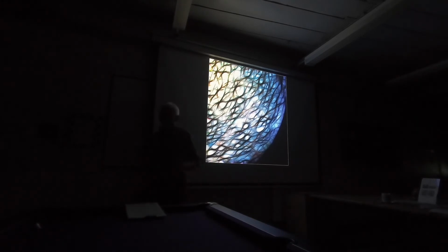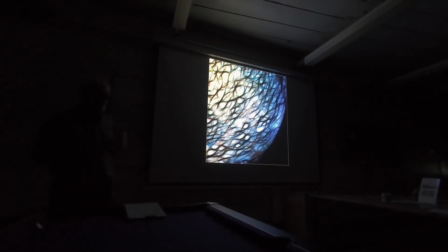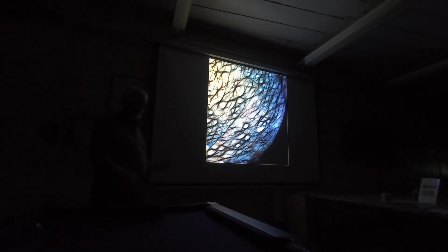It's an intriguing picture. Again, it doesn't have a massive impact, but it does hold your attention, as I say, in a good way. So Strange Planet, 17.